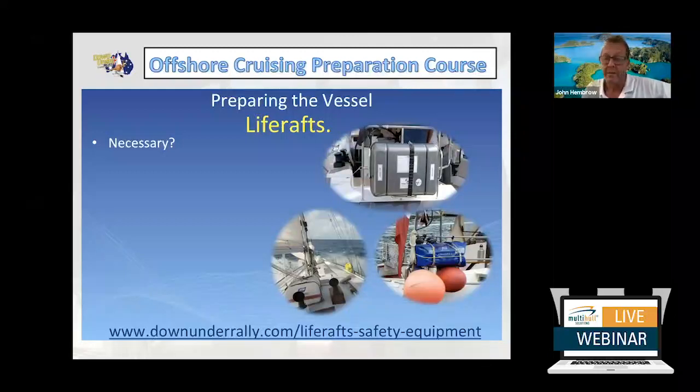So look, yes, life raft, as far as we're concerned, absolutely necessary. The types of them: you can get a canister one, you can get a valise one. What's the difference, and why would you choose to have a valise over a canister? Valise being the one you see down in the bottom right-hand corner, the blue one, and the canister being the other two. Why does size matter?